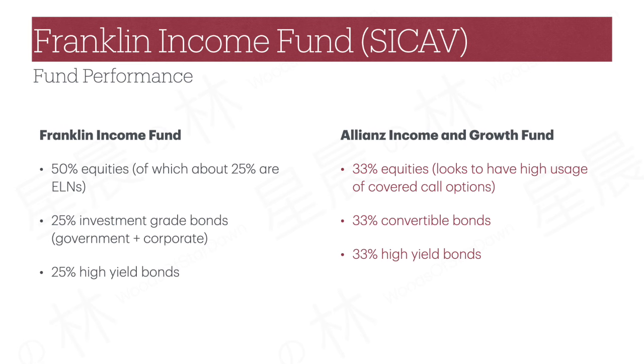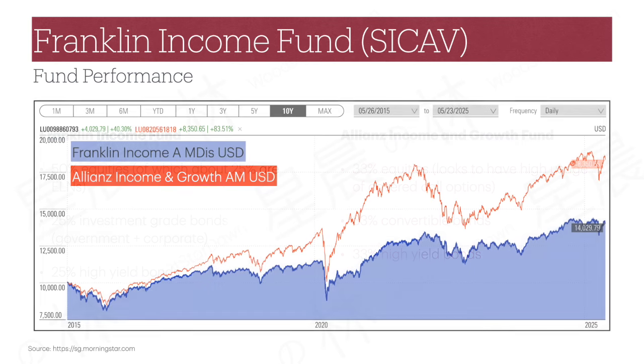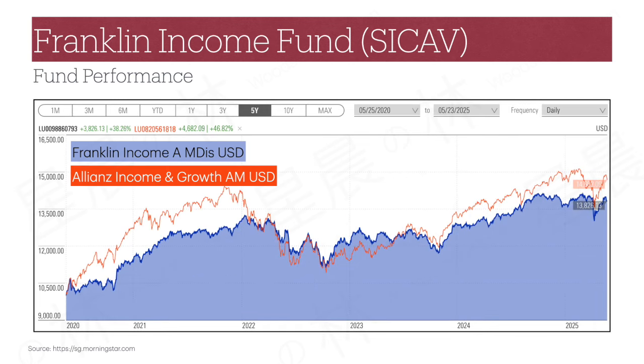So let's take a look at the performances. Here is a 10-year chart from Morningstar comparing the two funds, where we can see Allianz has delivered about double the returns than Franklin during this time. This 5-year chart shows Allianz tends to have a higher volatility than Franklin, but leads to an eventual better return. This goes to show that the Franklin Income Fund has a rather low risk portfolio.